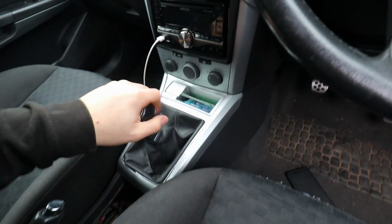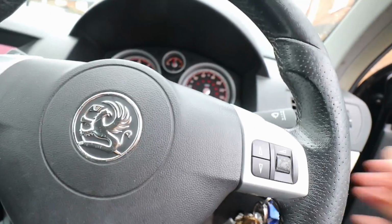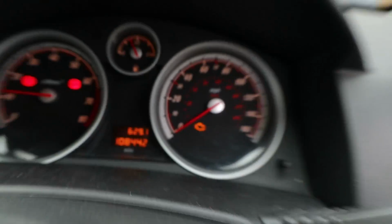Right. I'm going to stick the keys in and we'll give you a listen so you can see what it sounds like. Just make sure I'm not in gear. I'm not. You see, it's hard to start as well. The engine light is on.